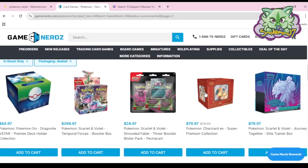Something with some word Nexus. Some stuff I barely understand, but I think tax from all the sites is more dependent on our location and where they are headquartered, not so much on if the site just wants to charge tax. Could be wrong about that. If anybody knows, definitely let me know down below, but I haven't paid any tax at Game Nerds.